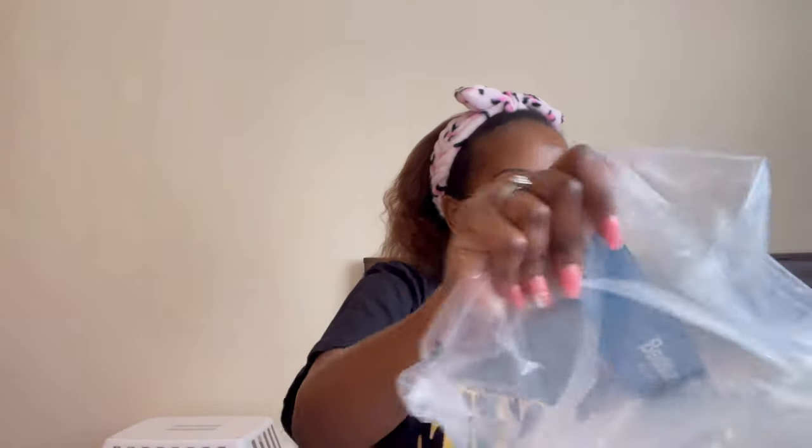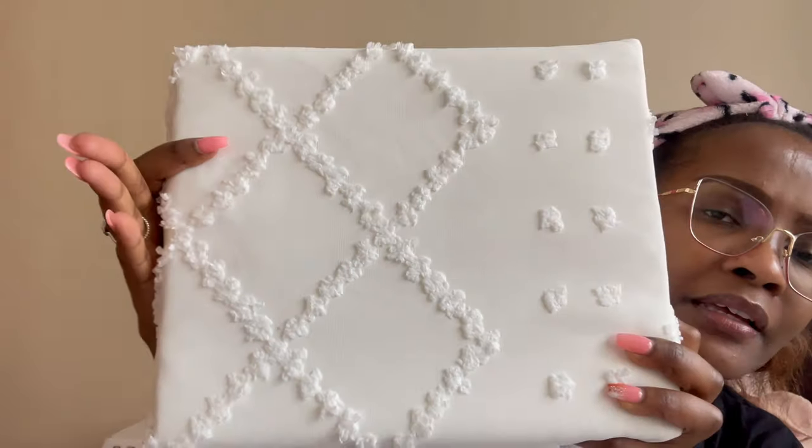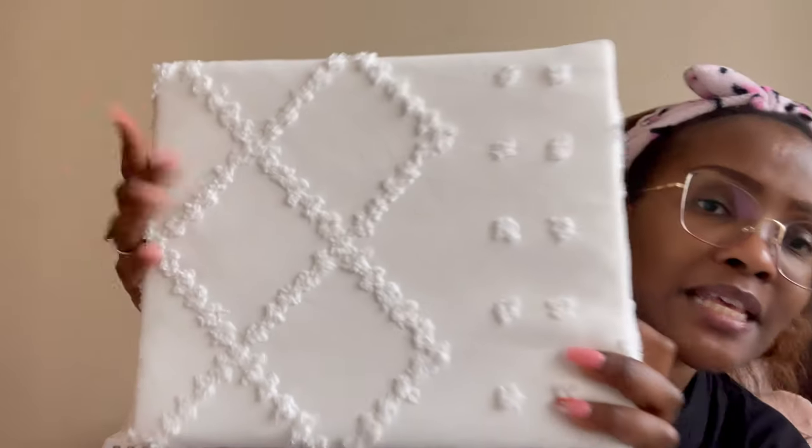Looks really cute. And then I got the same pattern as the mustard one, but now it's white. It's a stunning white color. Really pretty. And same thing, two pillowcases and a duvet cover. The material is really nice. I can't wait to put this on our bed.